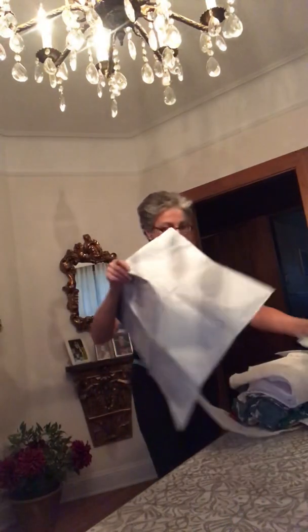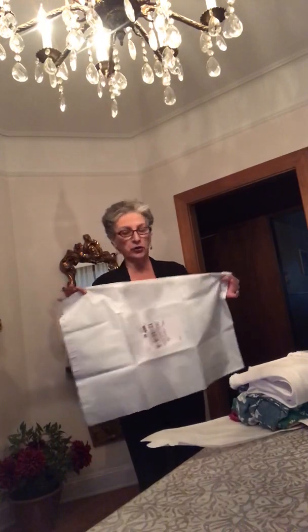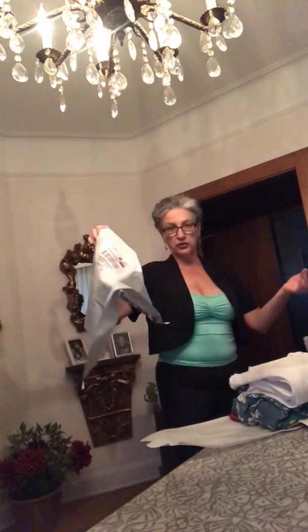Oh, and I love that it comes with a bag, so if you don't like anything or you don't like the whole thing, you just put it in the bag and drop it in the mailbox and it's gone. It's a nice postage paid return bag, which is great.